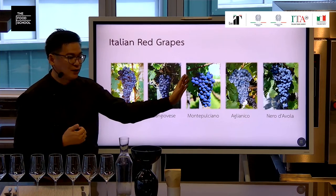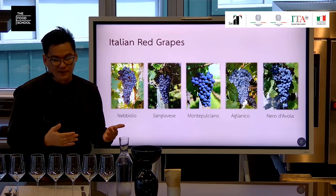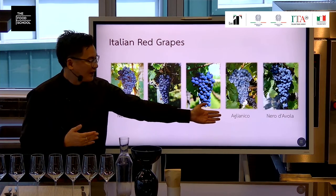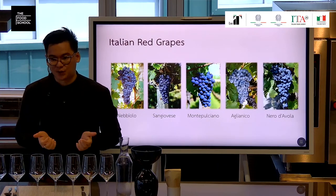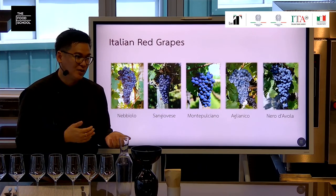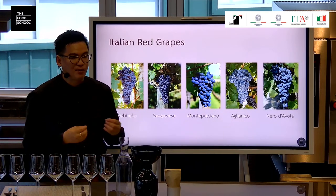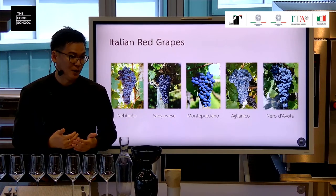So this is also the grape that is very high body, beautiful color. Okay, next one to the south, Aglianico. Aglianico is a grape that loves the volcanic soil. So you can find Aglianico in Campania, in Basilicata. And this grape produces a wine with great tanninity, so the wine can be aged for very long.